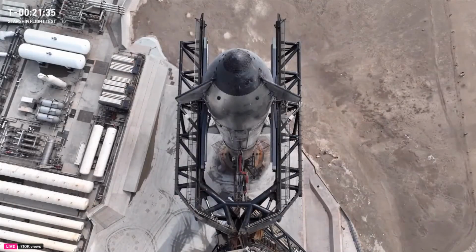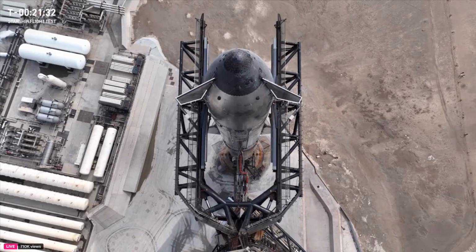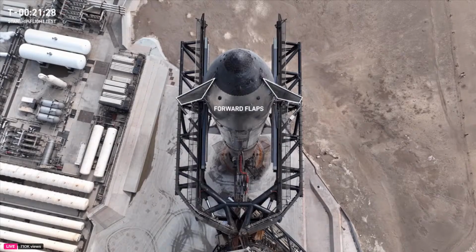Starting us off, the forward flaps got a redesign. They shrunk in size and shifted toward the top of the vehicle and away from the heat shield. And that will significantly reduce their exposure to re-entry heating.